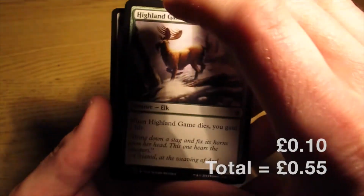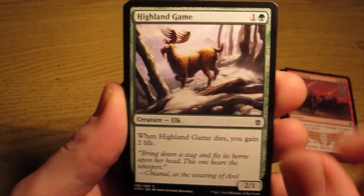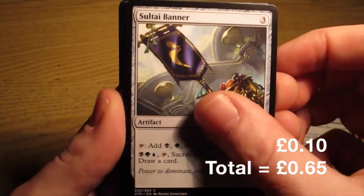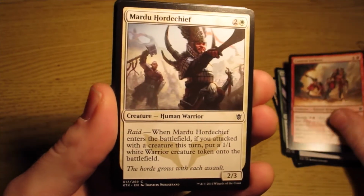Highland Game, I've got several of these. They're sometimes quite useful because when it dies you gain 2 life, and it's a low mana cost card, and it's a 2/1, so it'll work. Sultai Banner works if you're playing Sultai. Canyon Lurkers is not the greatest card in the world.